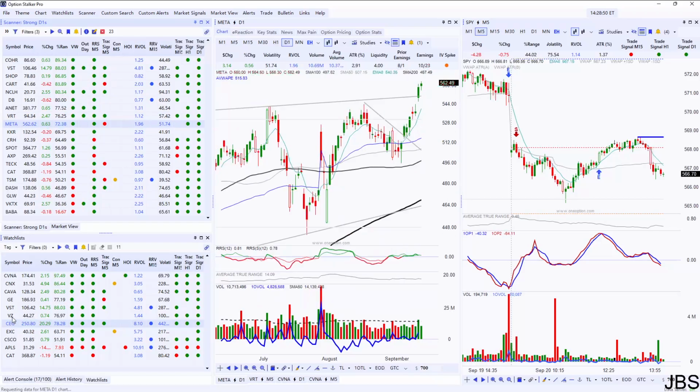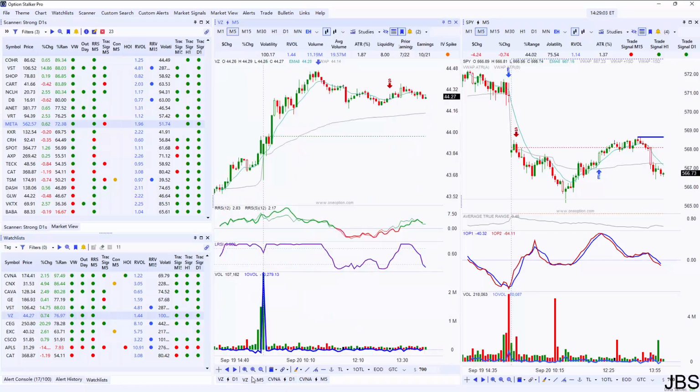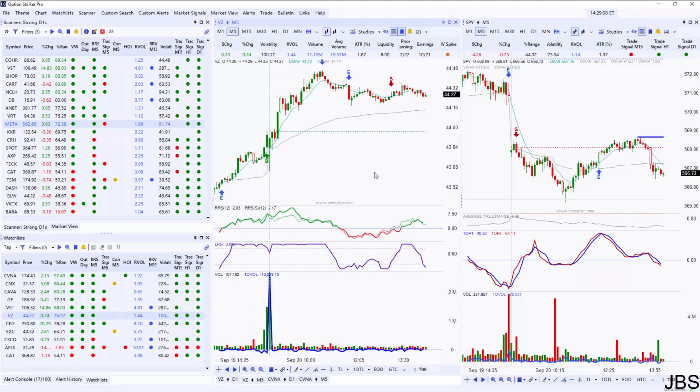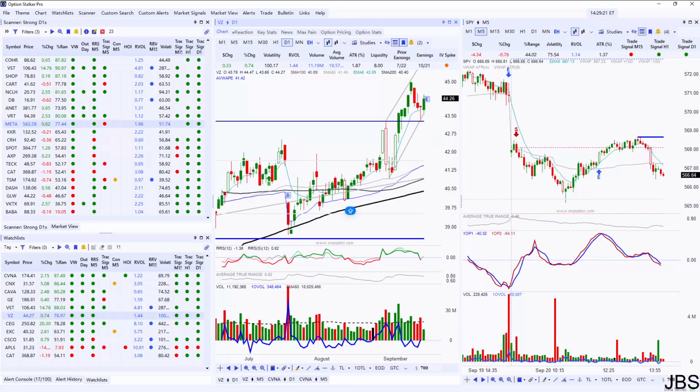All right. I think I'm going to go with, yeah, Meta's good. I'm going to go with VZ. Although I'm not sure how well staples are going to do on something like this. So, yeah, I like VZ. And what I would do is set an M5 trade signal. Yeah, I like VZ as a longer-term swing. I think that's where I would take it. So that is going to be our pick, VZ long swing.